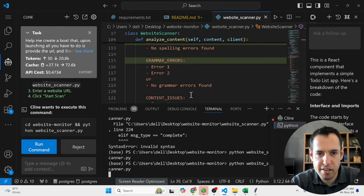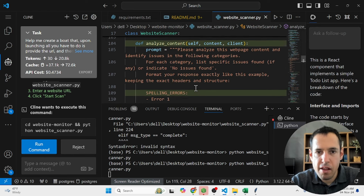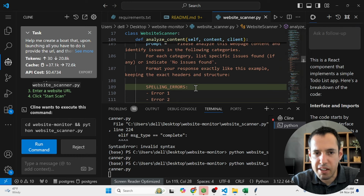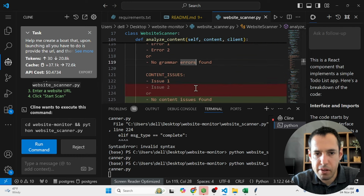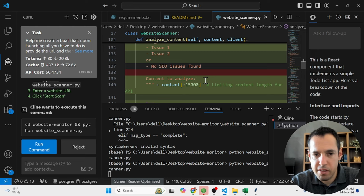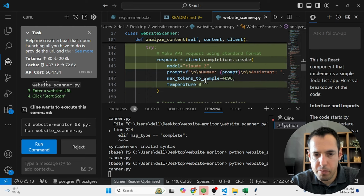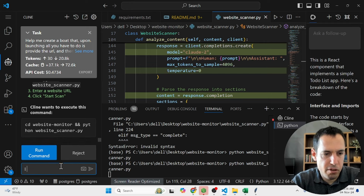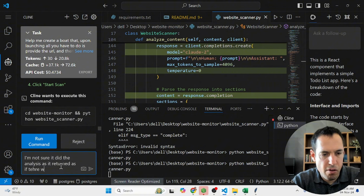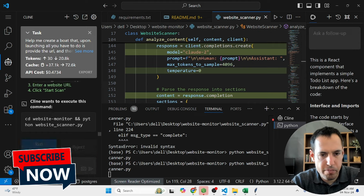Let's try to fix this. Please analyze this web page content and identify issues in the following categories. For each category, list specific issues found, if any, or indicate no issues found. Format your response exactly like this example. Content to analyze. I'm not sure it did the analysis as it returned as if there were no errors. Let's see.